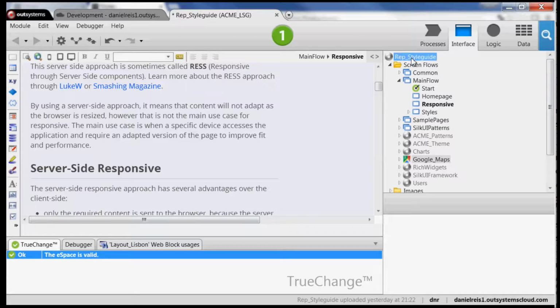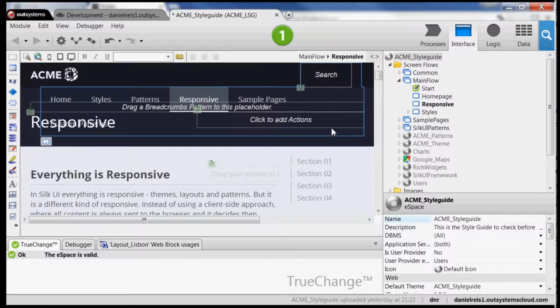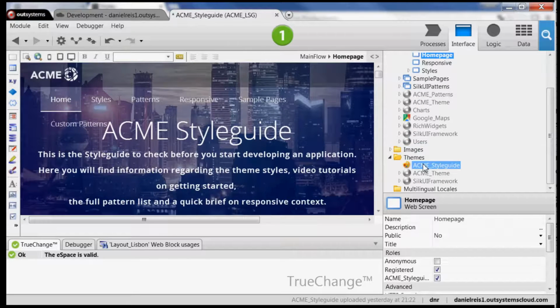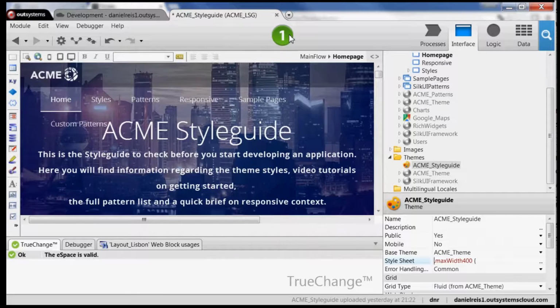So now I'm going to change the name of my style guide for Acme style guide. So now I'm going to the homepage again, you can see, and we already have the style from the Acme, because now we have Acme style guide is consuming the Acme theme. So I'm going to publish. And we'll see the result of these changes.